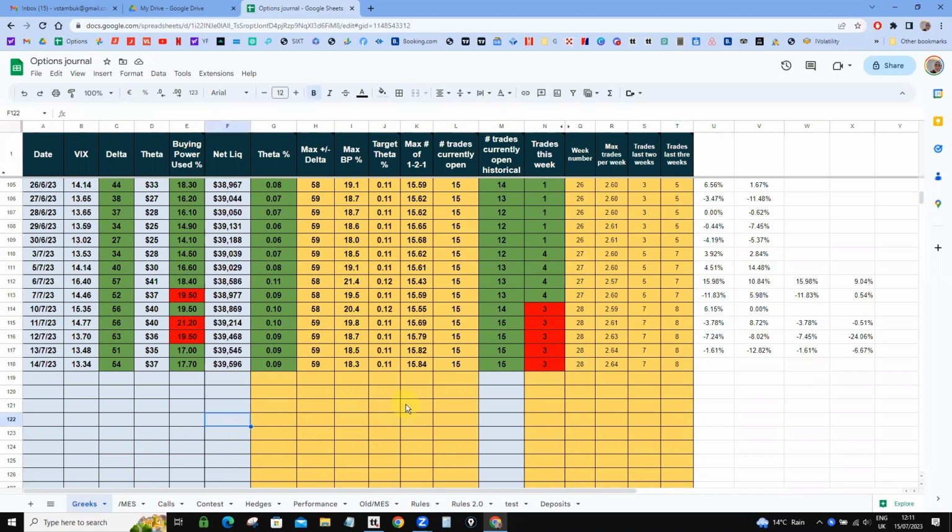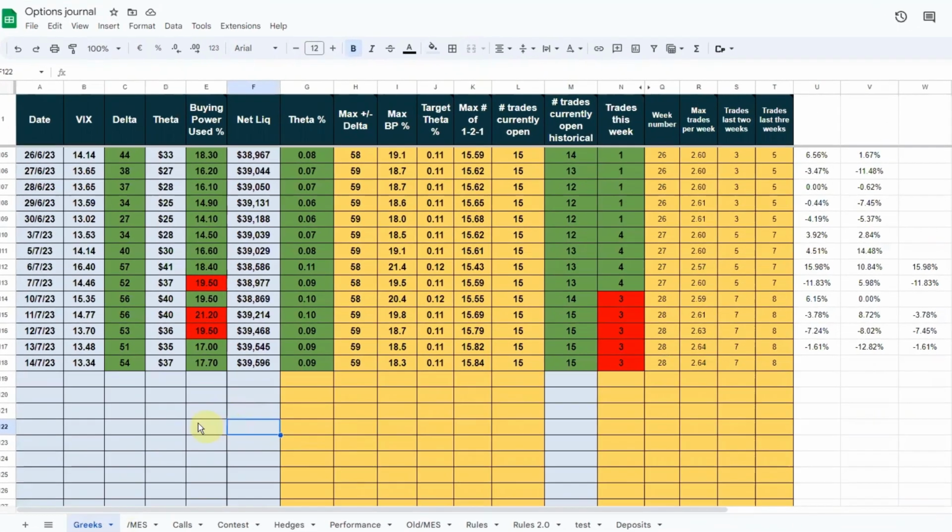All right, another Saturday, another portfolio update and review. So let's take a quick look at the last week and our positions, Greeks and such.